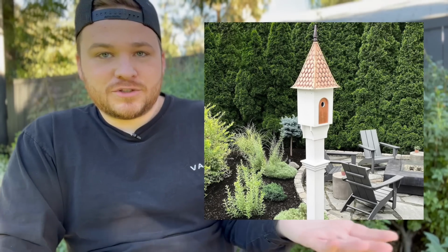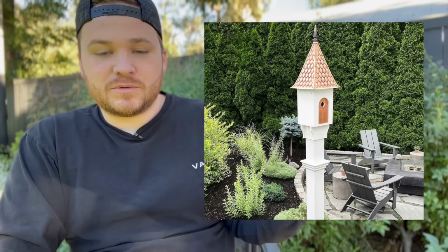The great part too is that it's actually usable, so birds could actually nest in this birdhouse. The top comes off of it, and you can clean it out at the end of the year should a bird decide to make a nest inside the birdhouse. The wood that it's made out of too is mango wood, so it is built to last a lifetime. This is not something that's going to start falling apart in a year or two of being outside, so I think that that is so perfect.